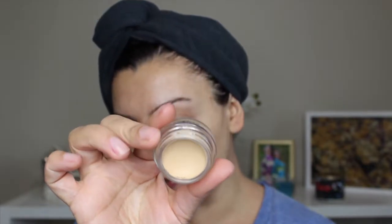I'm gonna start with my eyes. I'm gonna go ahead and prime my eyes with, I typically use the MAC Prolong Wear Paint Pot in Soft Ochre. I've been using this guy for quite some time. I think I've been using it for at least 6 months straight, and I have a dip in there, but it doesn't seem like it's ever gonna end.